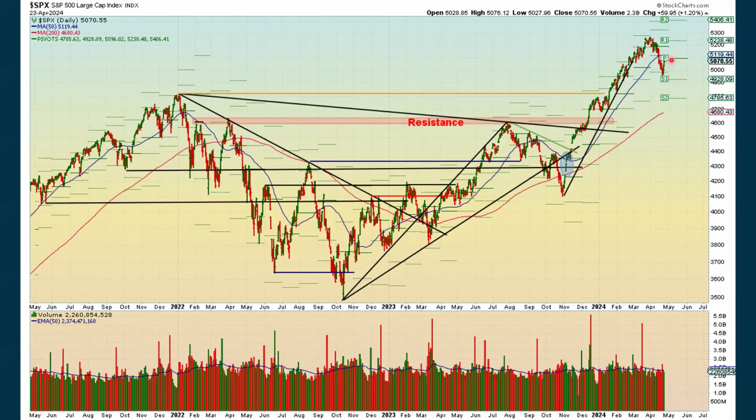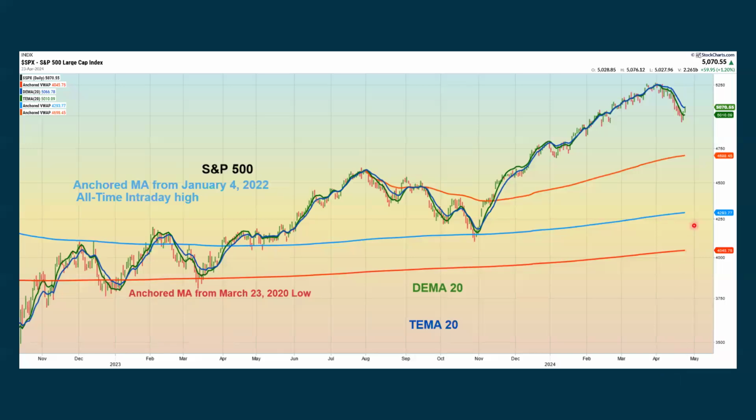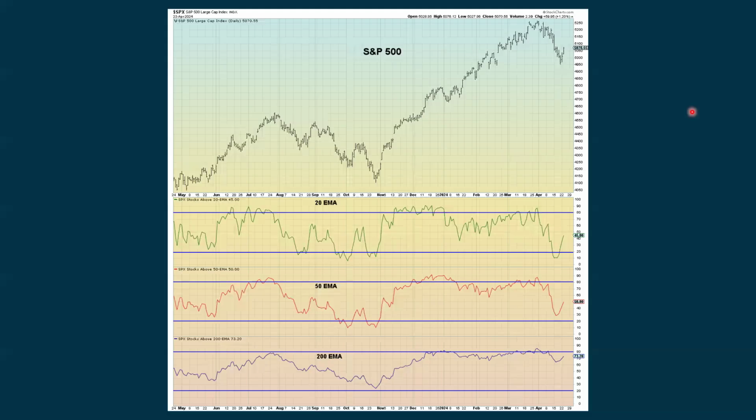We do have some overhead resistance if we keep going. There's a pivot level just a little bit above current price, and we have the 50-day moving average, which we fell through. If we start to come back up, is that going to provide overhead resistance? On the bottom, we are below average with volume. Seeing a little bit of an improvement here with our double and triple exponential moving average based on 20 periods. We're coming back right up in between the two moving averages here, showing a little bit of an improvement there.